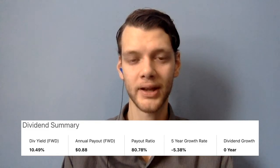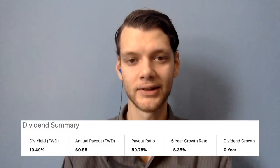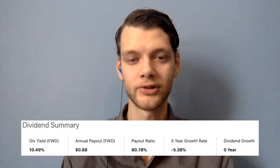This is an annual payout of 88 cents per share. The company has a payout ratio of 80.78%, which is very good for a real estate investment trust. It's not exuberantly high, but they're still required to pass through a vast majority of their annual earnings. Now, the 5-year growth rate is negative 5%. That should raise some mild concerns.